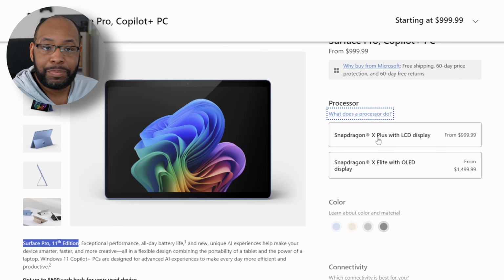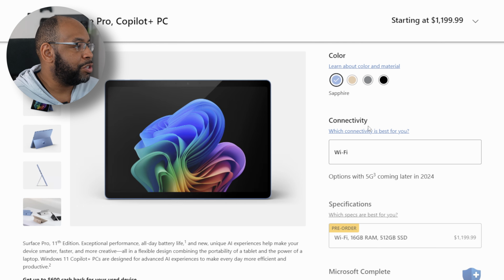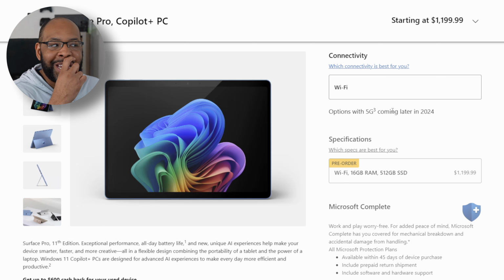Let's go with the cheapest one here, which is the Snapdragon X Plus with LCD display. LCD displays look good. You can choose different colors. If we choose the Sapphire, which is the blue variant here, we only have the option of the Wi-Fi, 5G coming later in 2024. That 5G model, I guarantee, is going to be probably like $200 to $500 more. Usually the 5G options are not cheap.